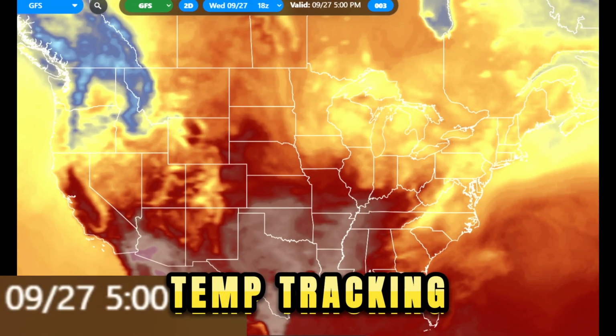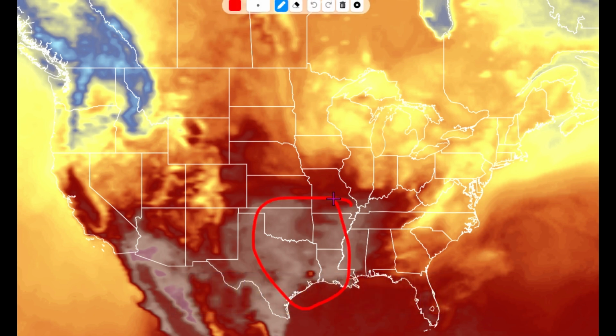So let's take a look at the temperature tracking using radar Omega this time, and you can see again there's some of those white colors. This is where you're indicating some of these 90-degree readings, but also I want to point out the contrast with some of those blue colors. This is where we've got some 40, maybe even down to 30-degree readings entering the Mountain West at this time.